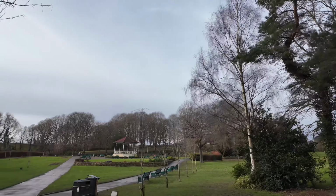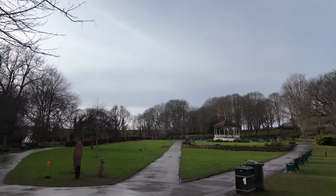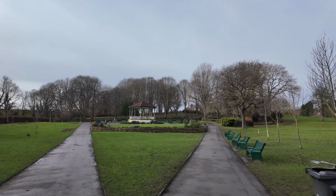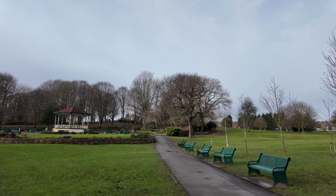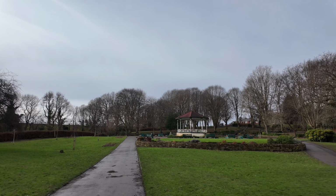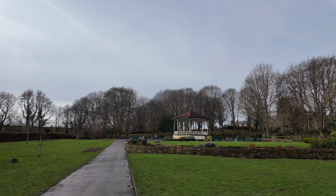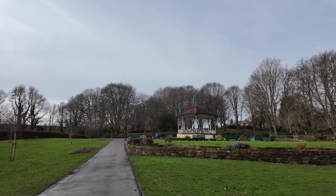So this is the bandstand we're coming up to. And there's lots and lots of seating here, because in the summer, it's a really pleasant place to come to, where you don't have to throw money at anything. And people like to go out these days and throw money at things to get entertainment. But sometimes going for a nice walk in the park, to see some nice flowers, meet some nice people, say hello to people. People actually say hello when you walk past them in Yorkshire. They're very friendly. Either that or they're very nosy. I can't work out which one it is.